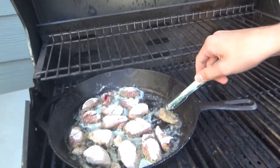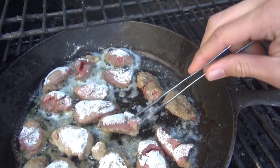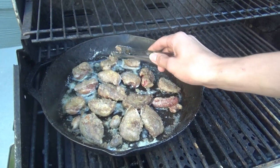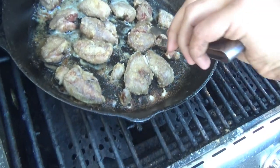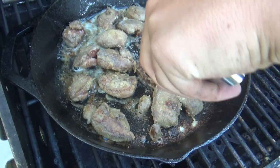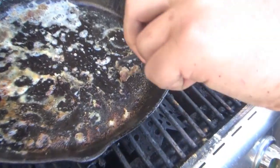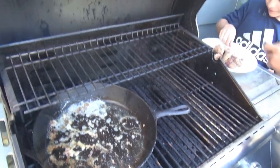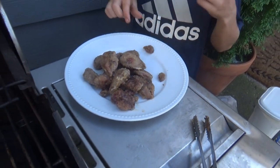Time to flip them. Looking good so far. Oh yeah, they're getting good. Yeah, they all should be ready. We'll go ahead and start taking them out. Last one here. I want that piece. There they all are. We'll go ahead and start eating them. See what they taste like.